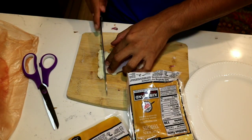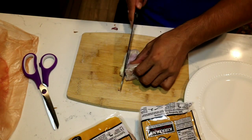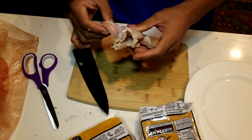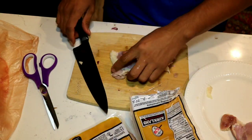So right here you see me only use 3 packets out of 6. The other 3 packages of chicken thighs I put in the freezer for the upcoming week. You know, it saves me money, guys.